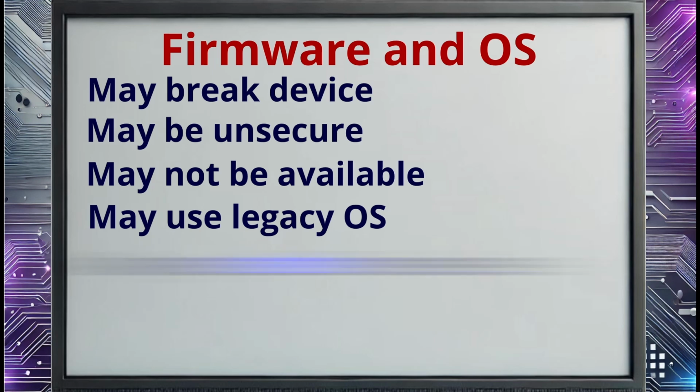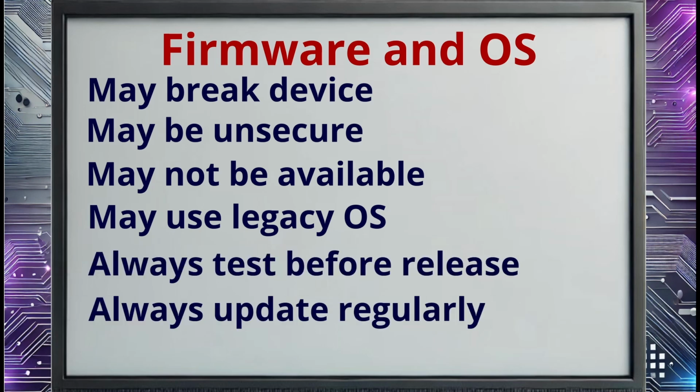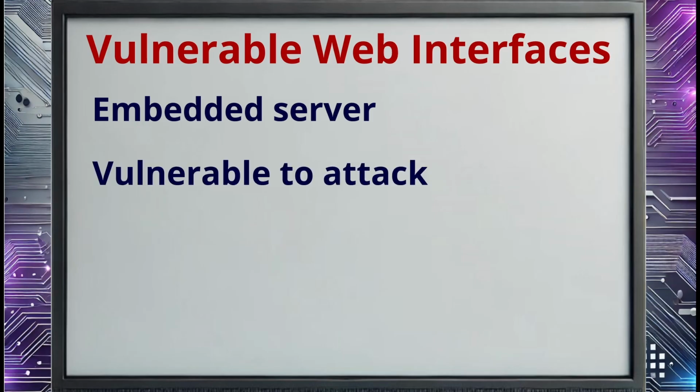Ideally, each device should undergo proper testing before being released to the market, and updates should happen regularly. Skipping these important steps is bad for the customers and manufacturers. After all, it only takes one large-scale data breach for a company to lose sensitive information, the public's trust, and their hard-earned credibility. Most IoT devices are made with embedded server technology. Although it's more practical and user-friendly, it makes the devices vulnerable to attacks such as ransomware.